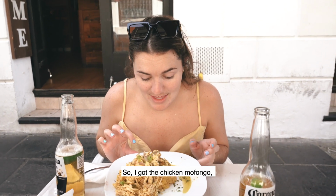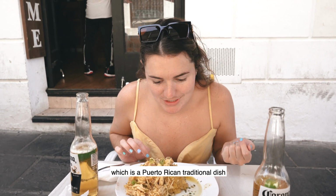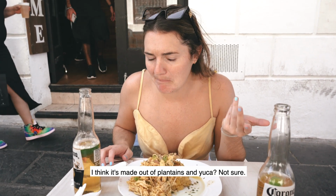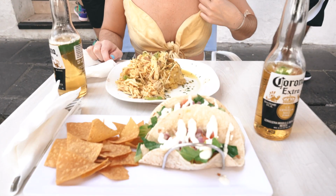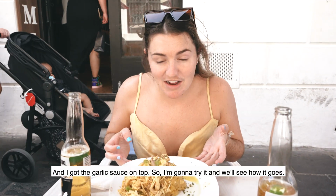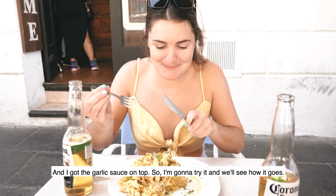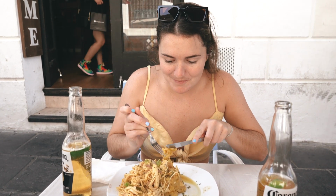Guys, so I got the chicken mofongo, which is a Puerto Rican traditional dish. I got the fish tacos. Take a look at these. Yum. And I got the garlic sauce on top, so I'm gonna try it and we'll see how it goes. Okay, ready? Alright.